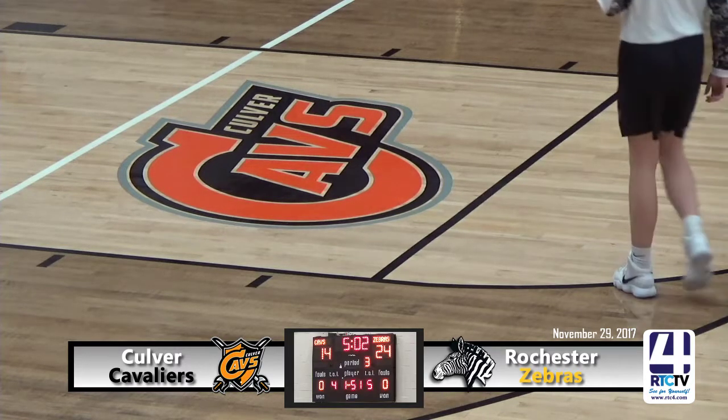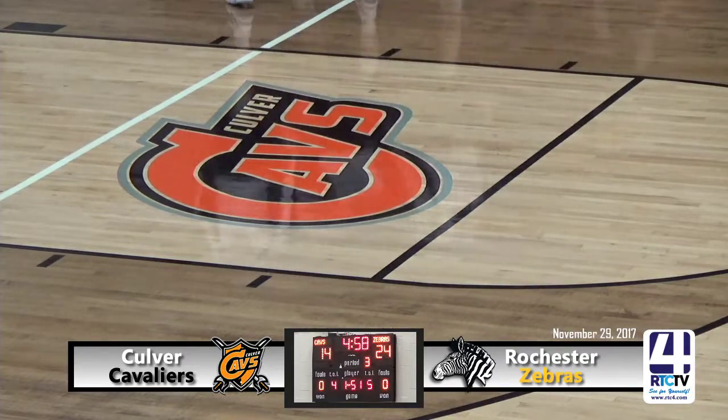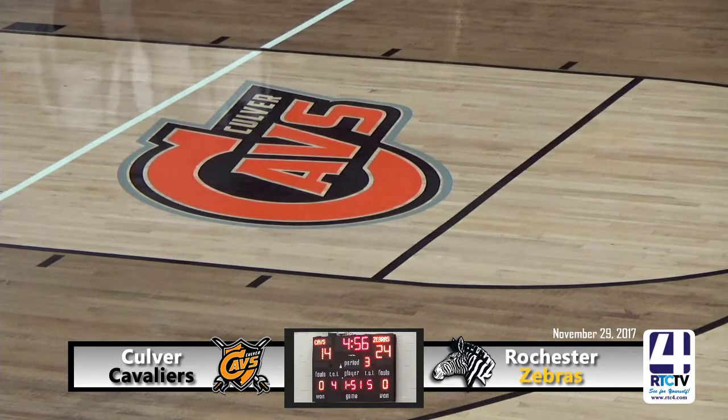Rochester is going to have to continue to do the things that they did in the second quarter. That first quarter was a little rough to get started. Yeah, a lot of turnovers. I think all 5 of those turnovers were in the first quarter. You know, I liked that Morgan would come down and just shoot the ball.